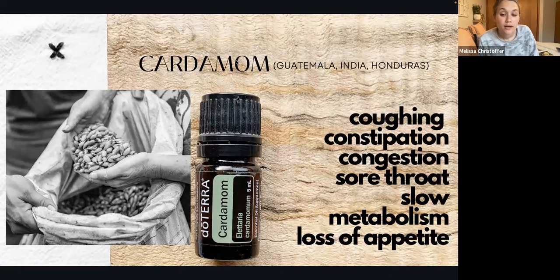I'm not sure. But anyway, this is the oil that I'd be using topically over your abdomen. You can use it internally too. It tastes great. If you make elderberry tea or elderberry syrup, this is an oil that you can use in there as well.